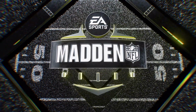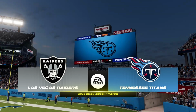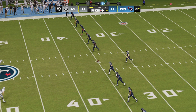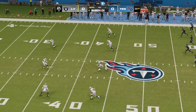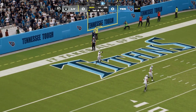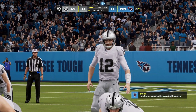Being located in the Music City, this building has hosted a lot of great music acts since its inception, but this is what she was made for, NFL football, and that's what we have today in Nashville at Nissan Stadium. Coming up, we've got a good one here in the AFC, as it'll be the Las Vegas Raiders taking on the Tennessee Titans.